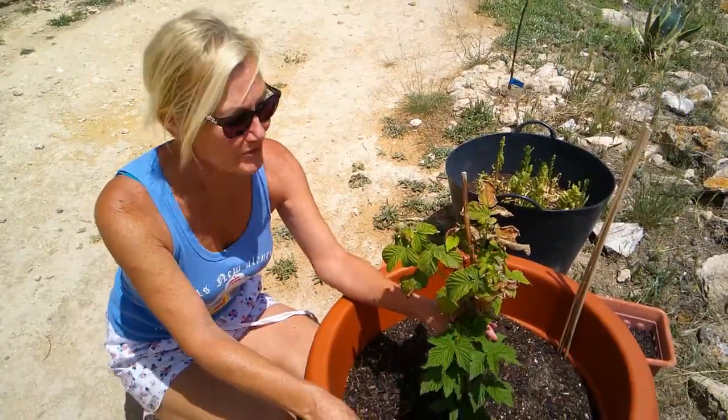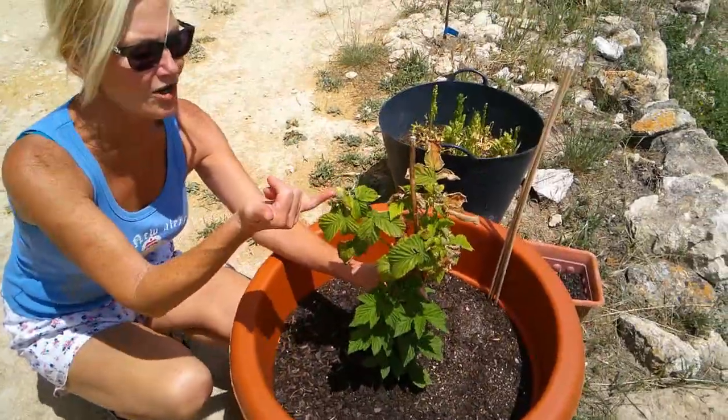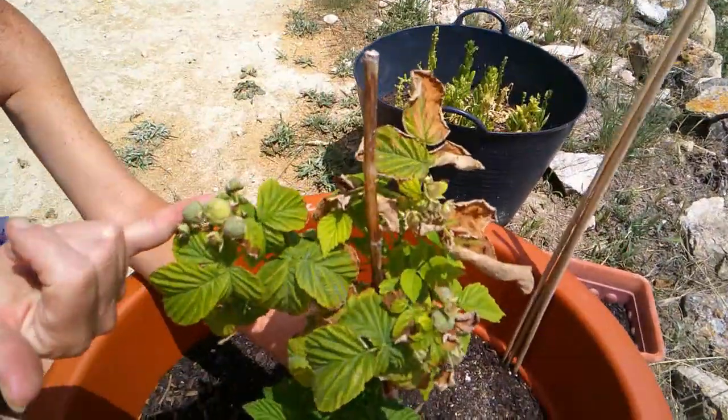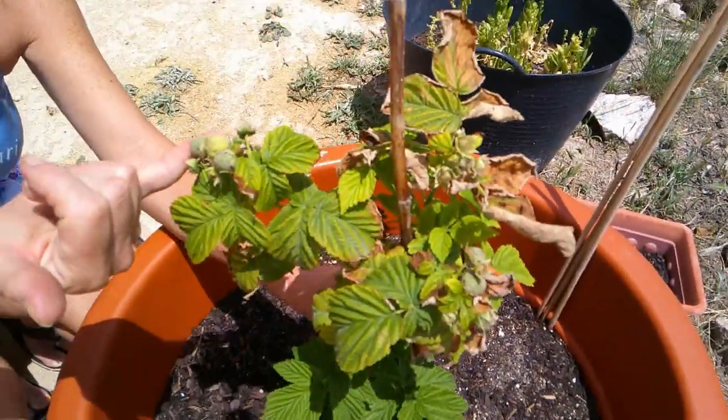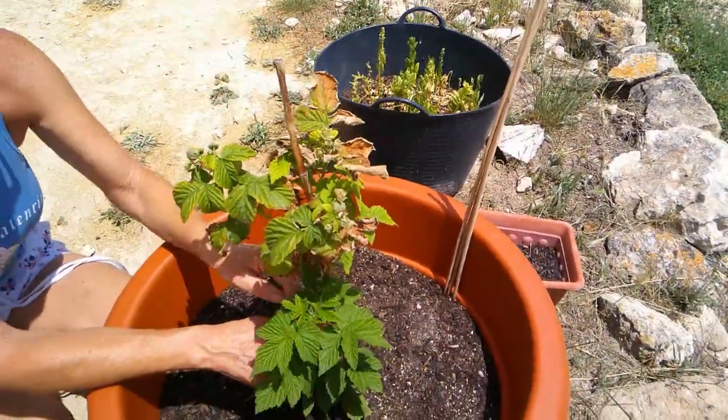Our little raspberry bush is coming on nicely as well. Got a new shoot here. We've got lots of raspberries coming. It's not bad for a new plant. Bit of scorching on the leaves, but that's fine. No problem.